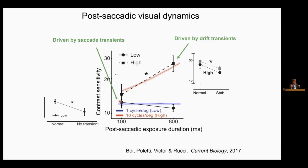Now, in vision science, the standard idea is that we don't acquire information during saccades because we don't see the shifts, right? Somehow vision should be suppressed. But the fact that our visual awareness is suppressed doesn't mean that we are not acquiring and using information for establishing spatial representations. And a number of studies have now shown that that seems to be the case.